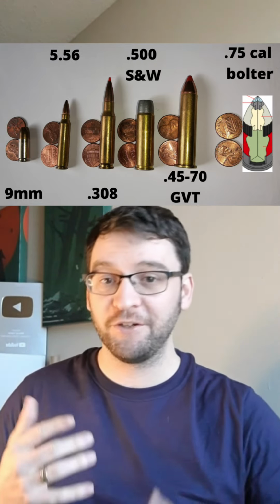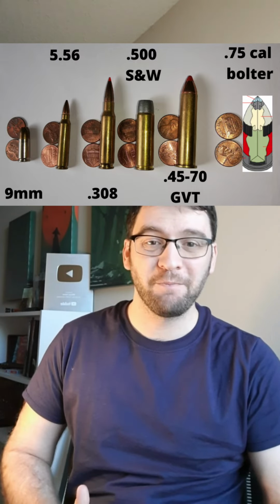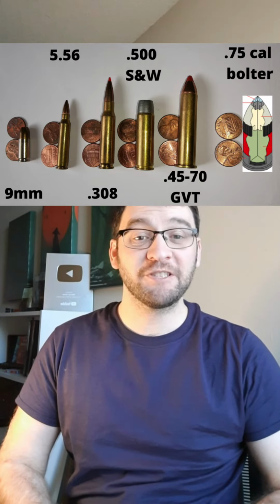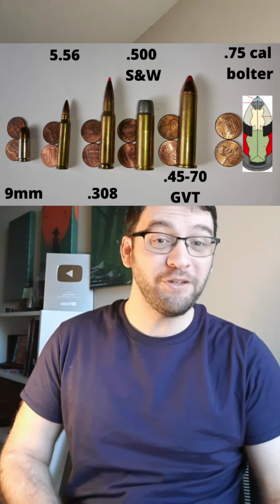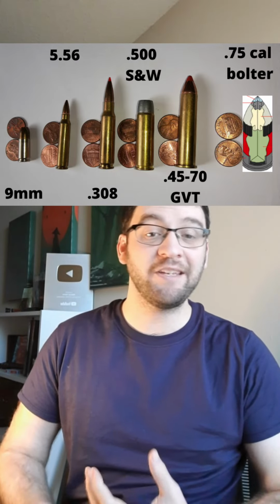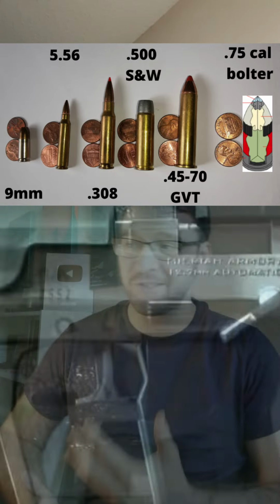I've also included some common rounds like 9mm, 5.56, and 308 or 7.62 NATO, so that way we can see how big it is compared to what we commonly use today. I also included the 500 Smith & Wesson because it's not only a big round, but it's also pretty much the same round that the Halo Magnum fires, so this is a good sci-fi gun caliber comparison.